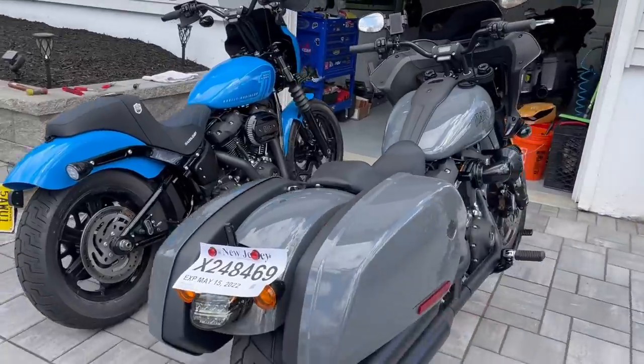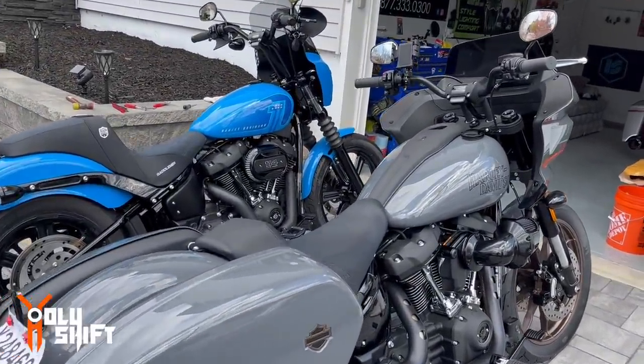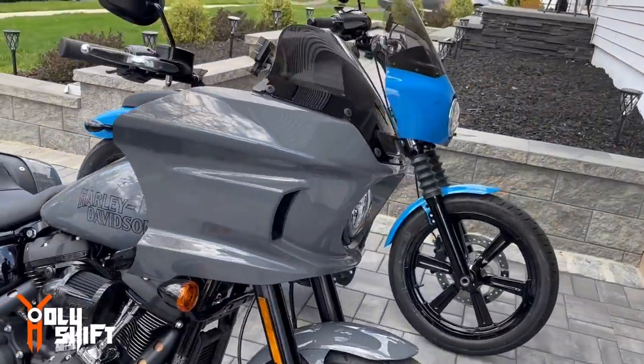Over here, two bikes. How about that? Two beautiful, beautiful bikes.